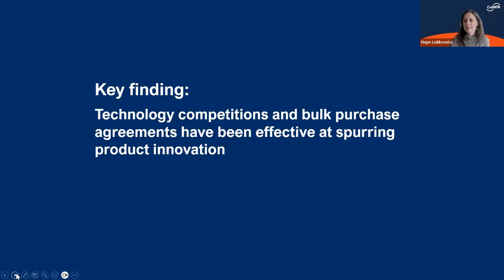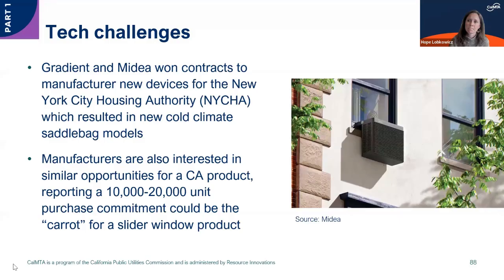Next slide. And then that kind of leads me into the final point, which is based on conversations with other entities like those operating in New York and with manufacturers, technology competitions along with bulk purchase agreements have actually been really effective at spurring product innovation. So that's definitely a strategy that Elaine's going to speak about. Next slide.